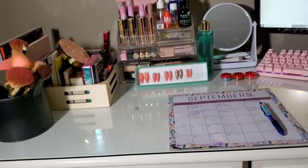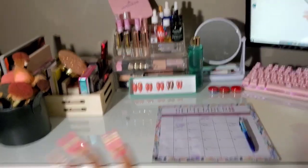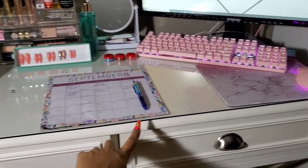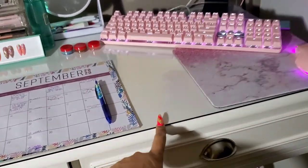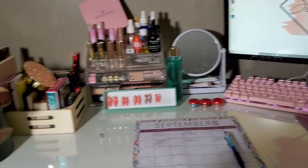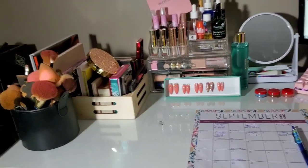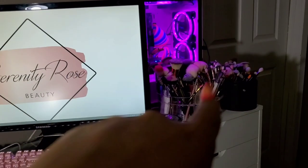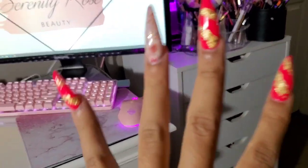Okay, so where do I start? So this is my vanity. Again, my boyfriend just got it. It comes with two drawers. It's white, and this is a glass top. So let's start from the left and what's on top before we get into any drawers. And then right next to my vanity is my drawers. So yeah, let's start over here.